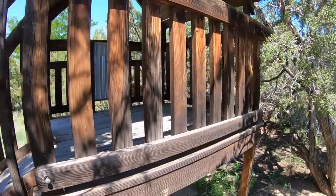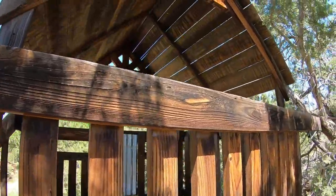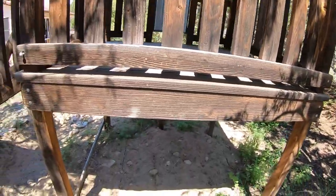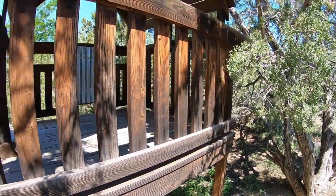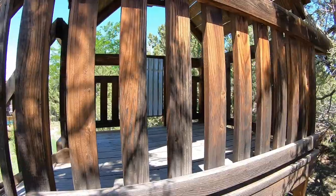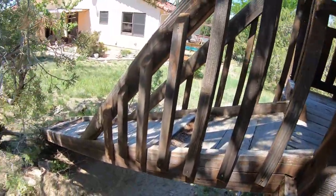The purpose of this catio is to give the cats more stimulation, allow them to be outside, and it would be great if we can just securely leave them in here for 3 to 4 hours at a time with some water and just know they're okay and that they're gonna be safe.